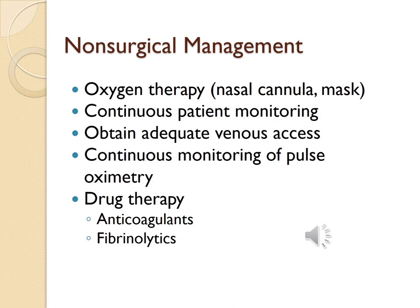Drug therapy with anticoagulants may be prescribed to prevent embolus enlargement and to prevent new clots from forming. Heparin is usually used unless the PE is massive or occurs with hemodynamic instability. A fibrinolytic drug, such as Activase, may then be used to break up the existing clot.